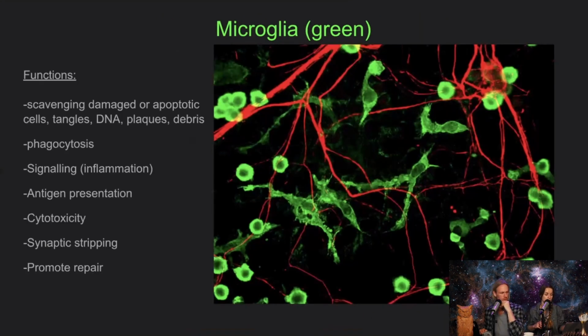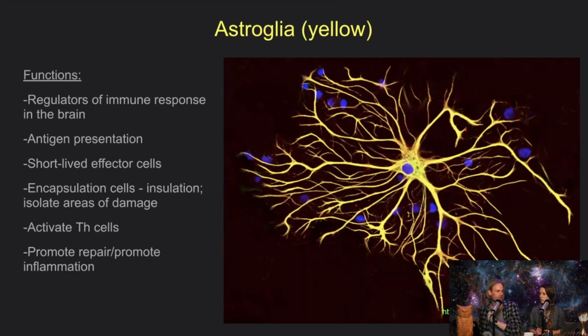In terms of microglia, you want to cover microglia? Sure. I actually put them in a different order. I see. Okay, you want to do astroglia first? Yeah, those are the ones you mentioned first.